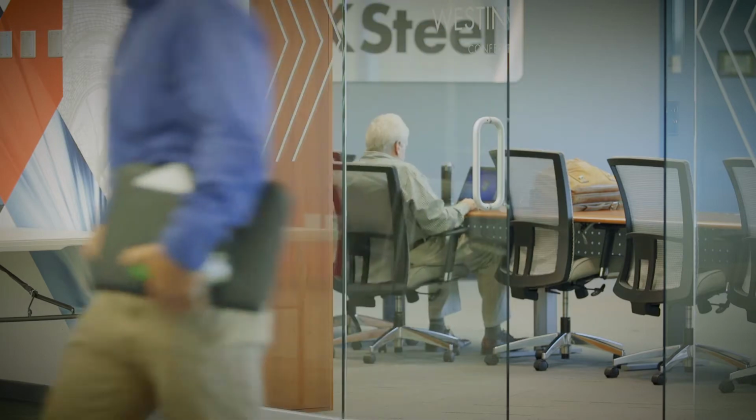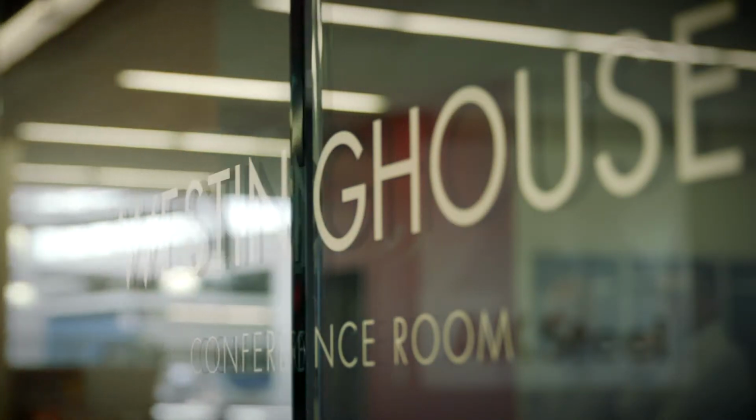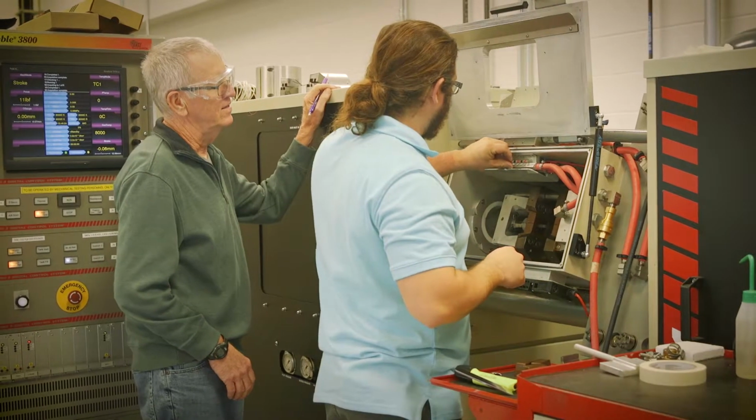And I think this new building is a perfect vehicle for people to do that, to take things to the next level of innovation and the new generations of steel. It gives you that inspiration to move forward because now we have, again, the people, the equipment, and now the facility to make those things happen.